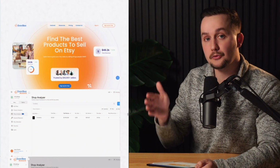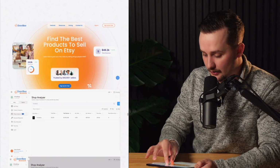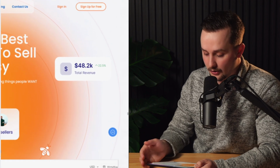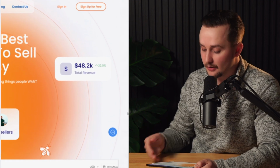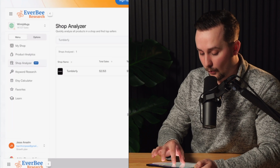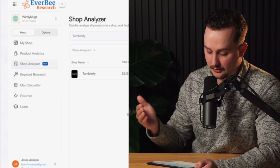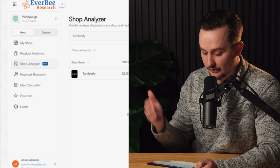All right, so let's walk through the process on everbee.io here. Once you are on everbee.io, in the top right-hand corner, you can either sign into your account if you have one, or you can sign up for free. Once you are in your account, on the left-hand side over here, you'll see the Shop Analyzer tool, which is what you're going to be using, so you can click into that.